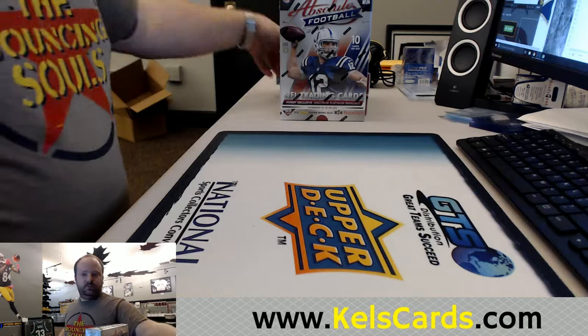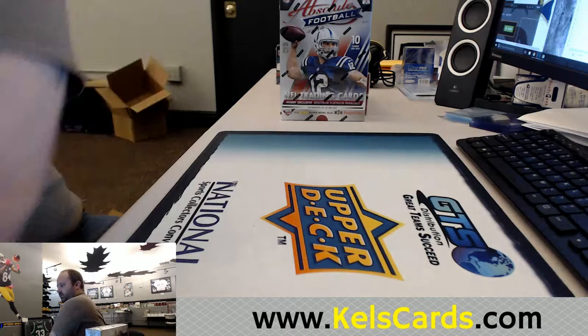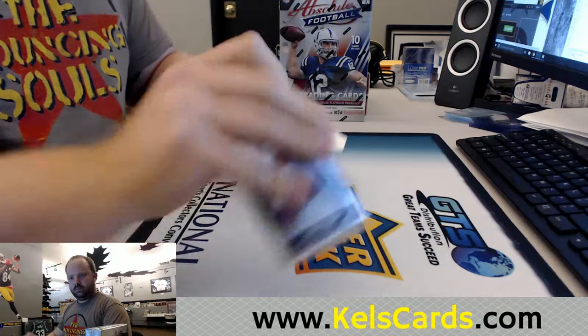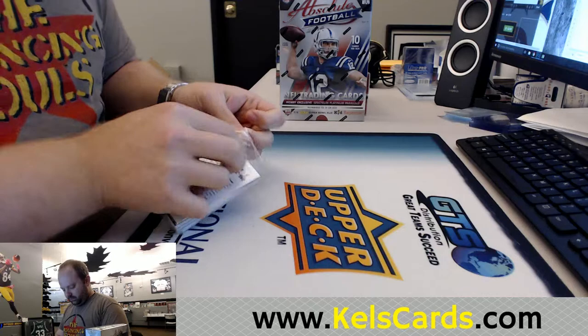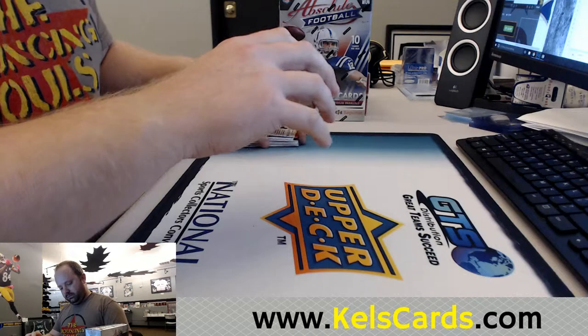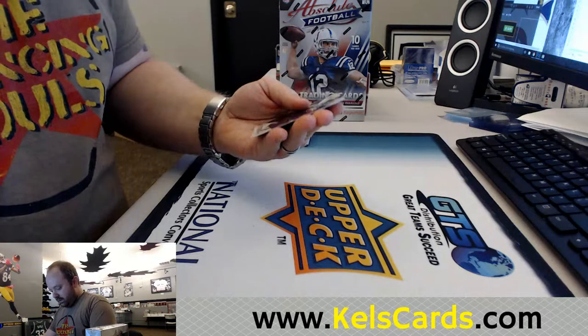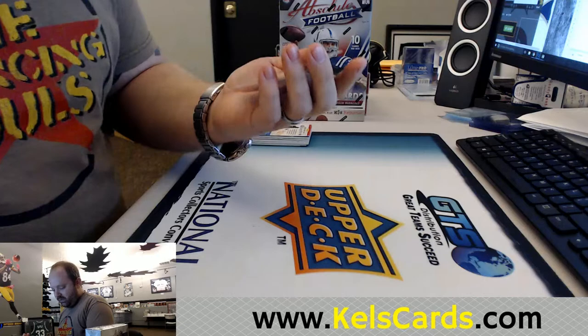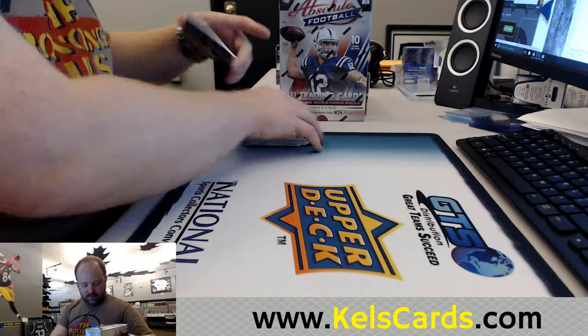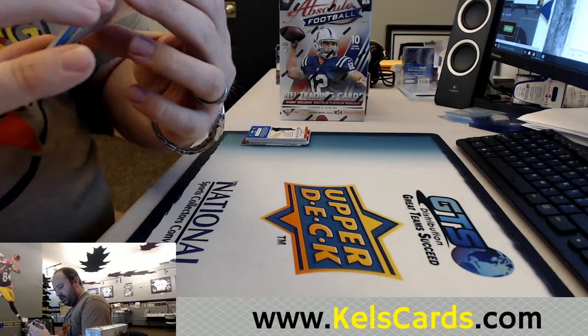Box number two. Base cards, Matt Ryan, our rookie Teddy Bridgewater. We have number 8 of 25, Percy Harvin with the Jets. Quad Tools of the Trade, number 12 of 249 from the Panthers, Kelvin Benjamin.